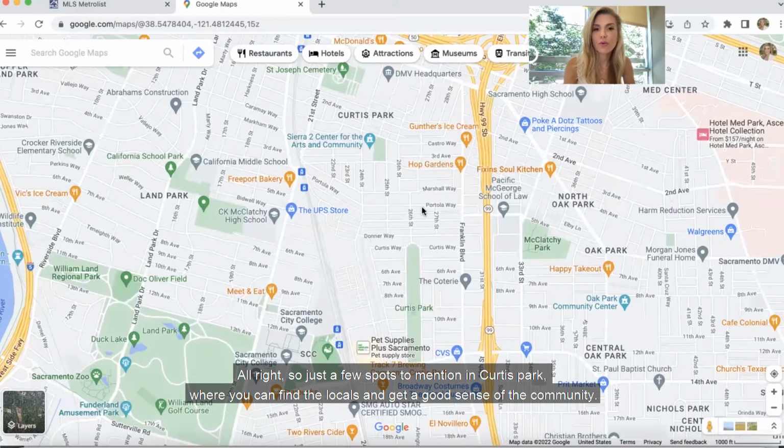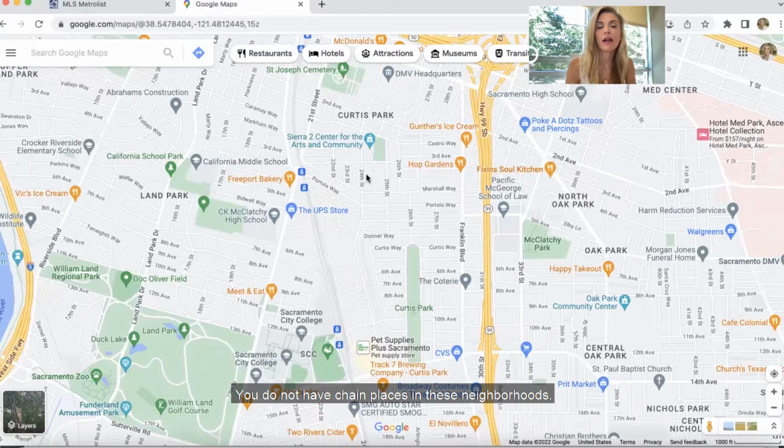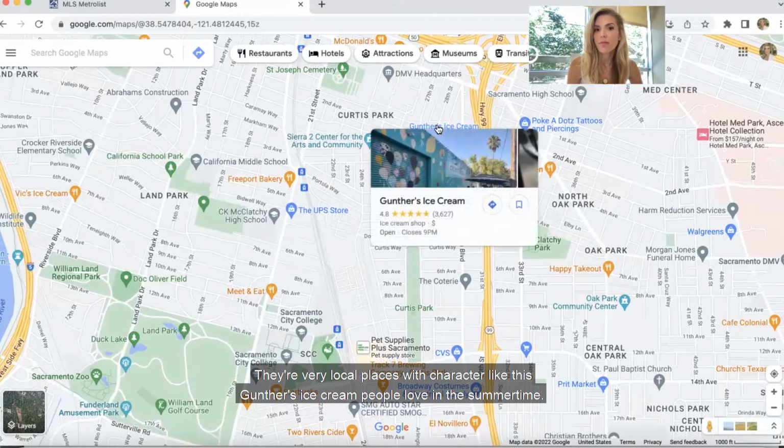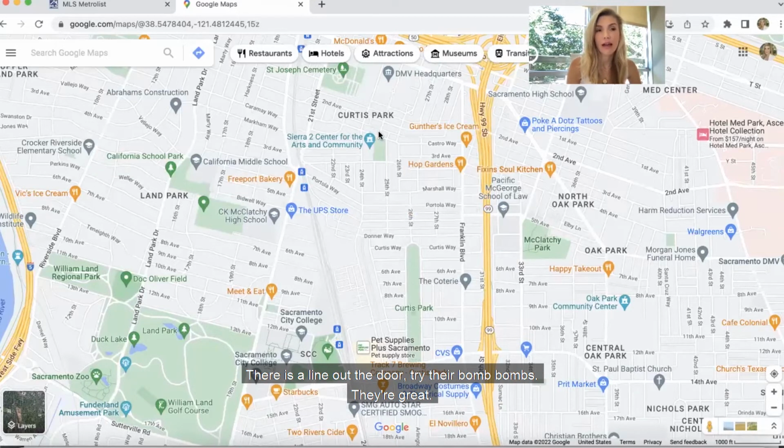All right, so just a few spots to mention in Curtis Park where you can find the locals and get a good sense of the community. You do not have chain places in these neighborhoods. They're very local places with character, like this Gunther's ice cream people love. In the summertime, there is a line out the door. Try their bonbons, they're great.